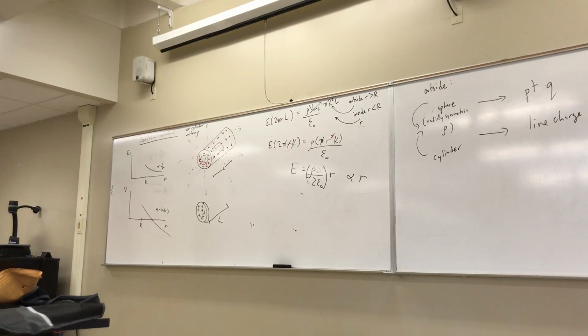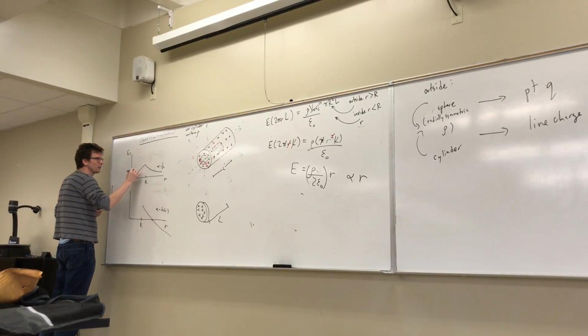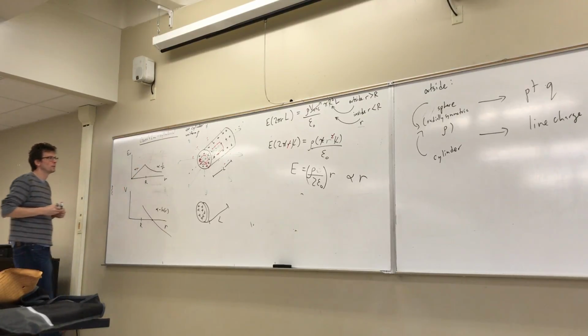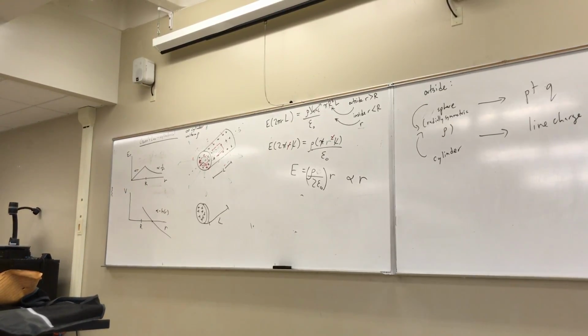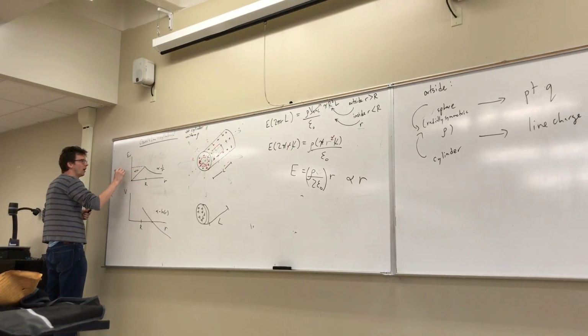That was the same result that we saw in the sphere. When you're inside, it grows. So let me sketch it. Looks like this. And you can confirm from both the inside and outside formulas that they do agree on the surface.